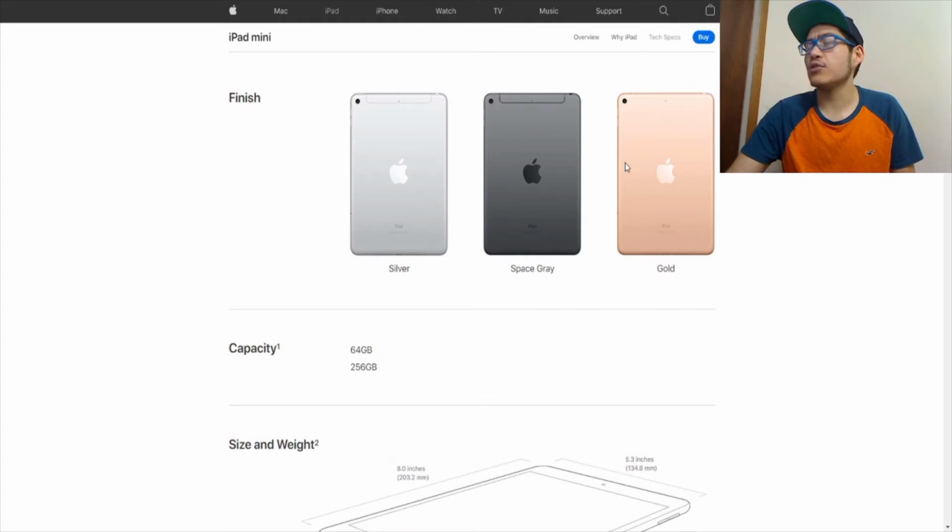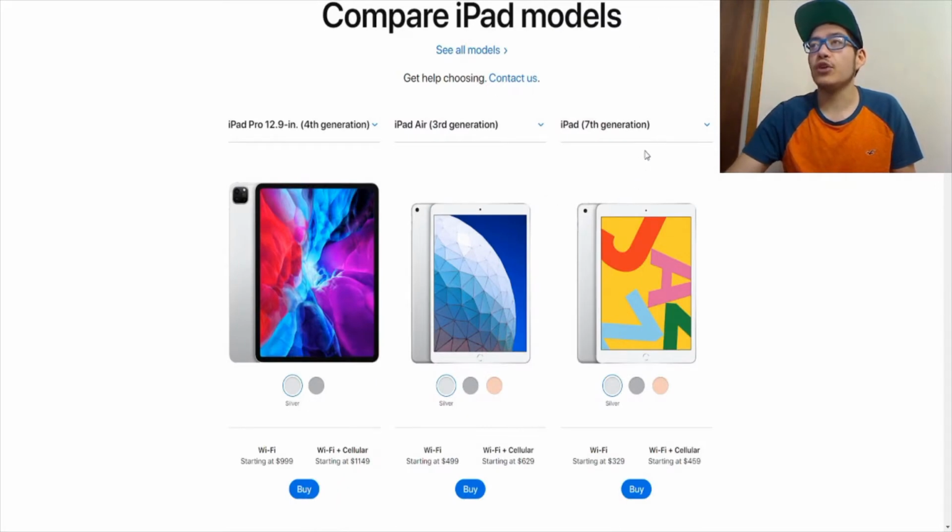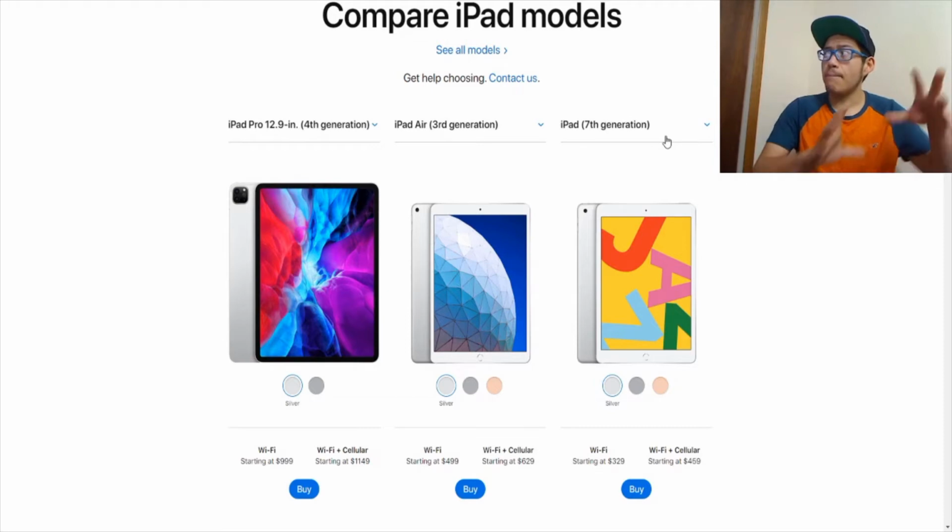And a lot of times they do these at different events, especially like the iPhone event. Last year for instance, Apple did unveil the brand new base model iPad 7th generation that replaced the other base model, I think from 2018. So that was actually pretty nice there, which was very, very good.